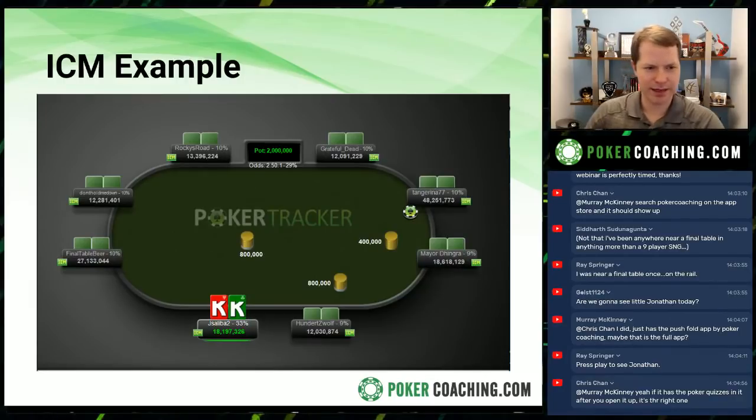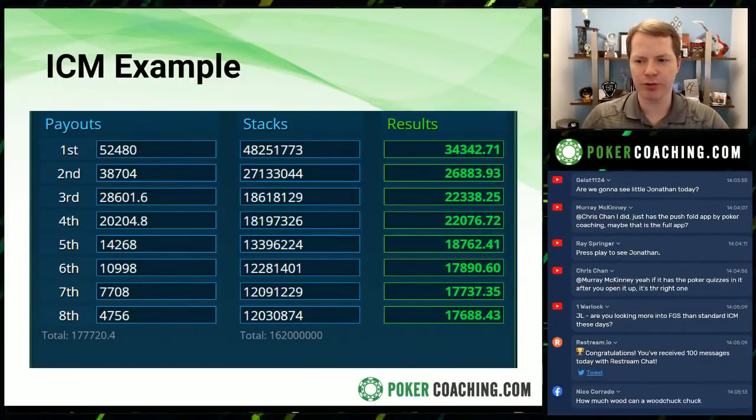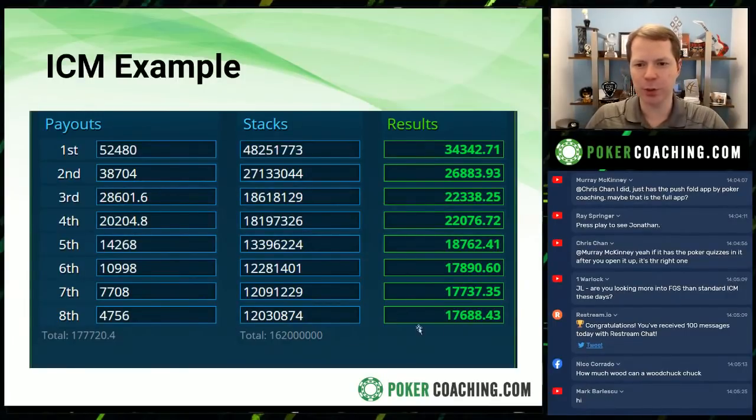Well, in this scenario, you can use an ICM calculator to figure this out. What you do is you go through and you enter in all of the payouts. Here they are, like I said, standard structure. And then you enter in all of the chip stacks. Once you do this, it will give you the value of every stack. You can just search ICM calculator in Google and this will come right up. This was on ICMizer. It's completely free to use this tool.